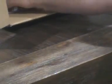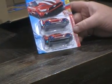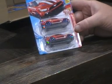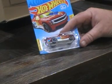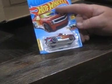Now another car that's going to be hard to come by in Australia is this one, the Custom '15 Ford Mustang, part of the Then and Now series, car number 9 of 10. If you see that, people, grab it. And last in the case, not by far the least, is the Rig, Hot Wheels Ride-Ons, car number 1 of 5. And that is the case, people.